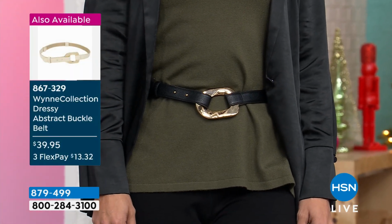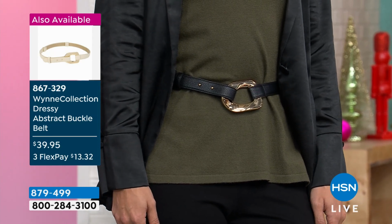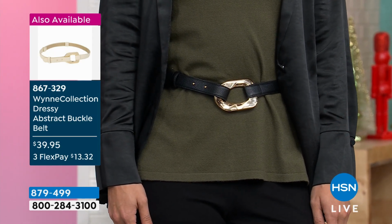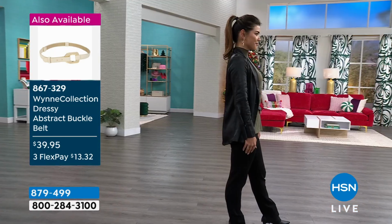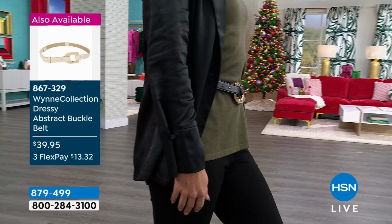A lot of you are asking about Piper's belt. Yes, it is from Marla Wynne as well, with that kind of abstract detail. She's known for her abstract jewelry. The belt is on sale as well for under $40. I think we have a couple different colors to choose from. And this is one of those easy buys, okay?